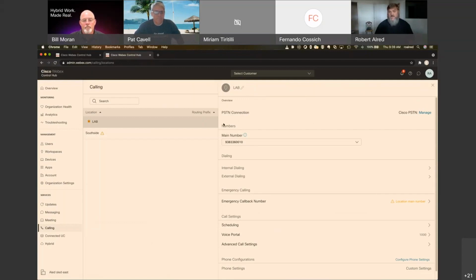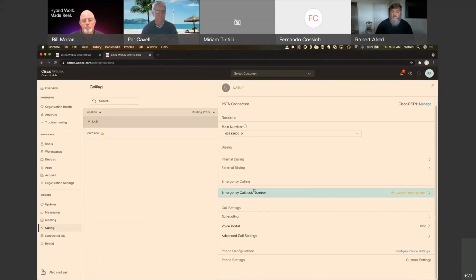So we give you options, and based on the location, this is where you set up things like dial plans, like how you do internal dialing and external dialing. So if you want to dial 9 to call out or dial 8 to call between locations, you can, or you can just leave it open so that you can do 4-digit dialing between locations. There's really a lot of functionality here to set up really intricate dial plans to mimic some of the stuff that's out there today.